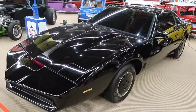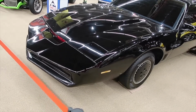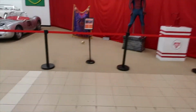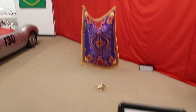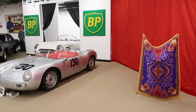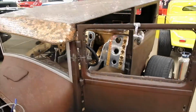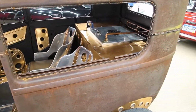Recognize this one? And there's KITT from Knight Rider. And it's even got the little sensor in the front. It's pretty cool. Pretty nice replica. Lots of hot rods. Is that the one in the movie? It's just like the one in the movie. Wow. That's crazy. Look, the top is all painted. Oh, that's cool. Look at the inside. Yeah, this isn't in any movie or anything. Just, wow. Crazy.